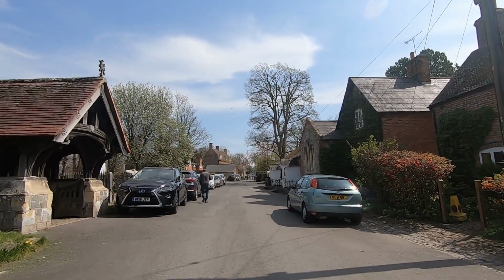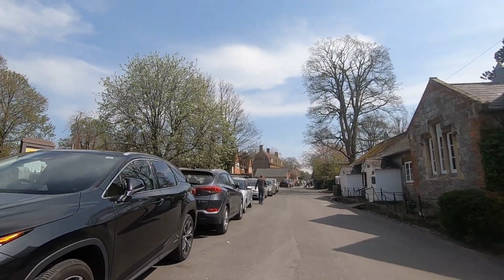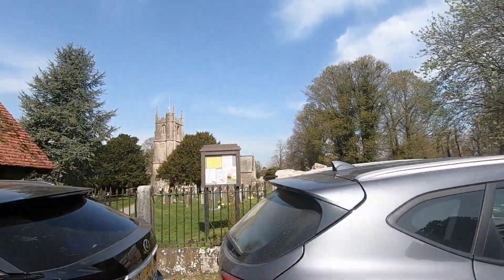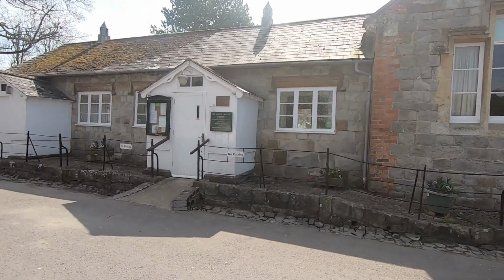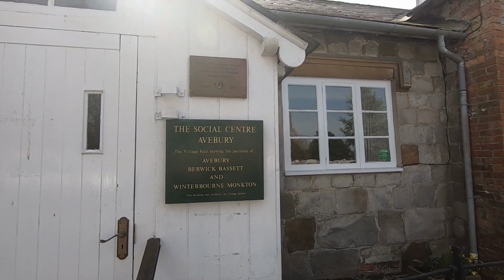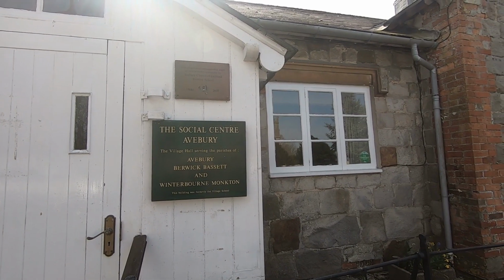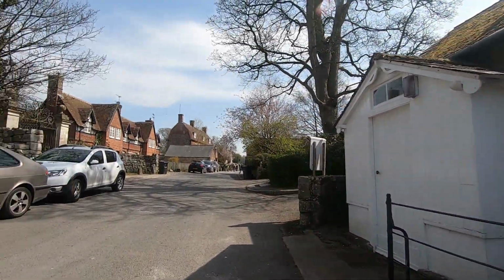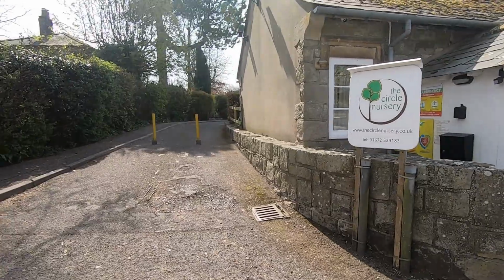And just up there in the distance is the Red Line. Here's the school. So there's the main entrance itself into the church. Oh, it's called a social centre now. This plaque commemorates 163 years of service to the community by Avebury Church of England Primary School, 1844 to 2007. Didn't actually realise it was closed. Not that often I wander down this bit. I have a nursery there now.